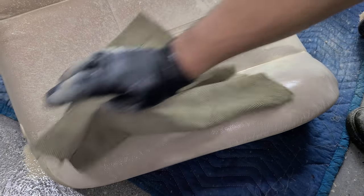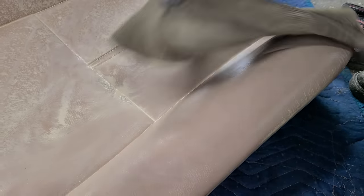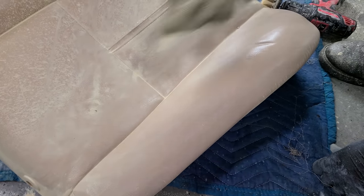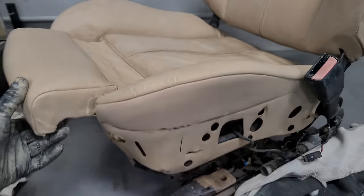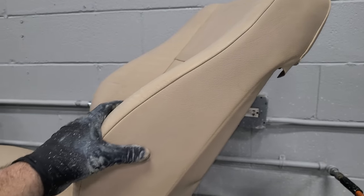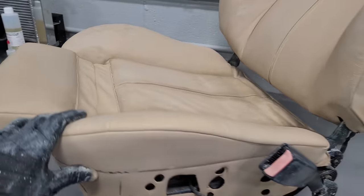All right, let's see what lies beneath. A very nice and clean bolster. Wow. Why did he do this? These were such nice seats. Unbelievable. All right, so I'm done cleaning up the passenger seat. And this took a total of about 3 hours with really no breaks whatsoever. So just a ton of manual labor to get this job done.